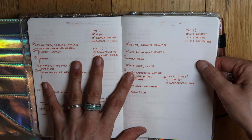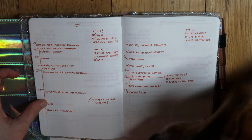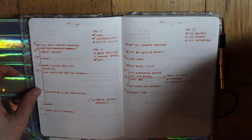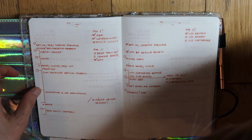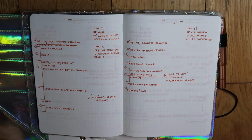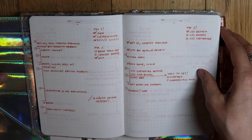The reason that I like having this separate from my work planner, hello, you're back. Do you want people to see more than your nose, or just your nose? No, just the nose.